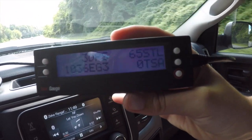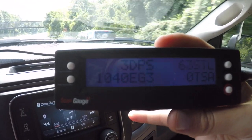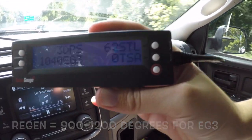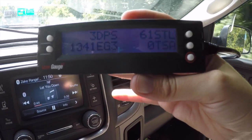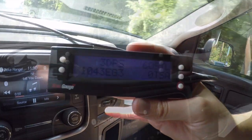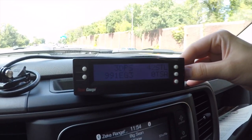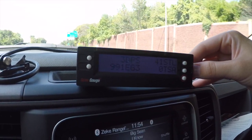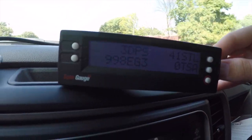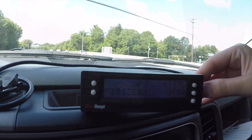Here's what the ScanGauge says, and I'm not sure if you can see that, I'm going to hold it real close, but it says 3 DPS, which means it's in a mission regen. 1040 degrees for the EGT temperatures, 61% soot load percentage, and 0 obviously for the TS. It's only been about 10 minutes, 991. It'll probably creep on higher, and then I'm at 41% soot level now. So I'm just going to continue to monitor it and see if there's any difference in the temperatures and also the soot level percentage.